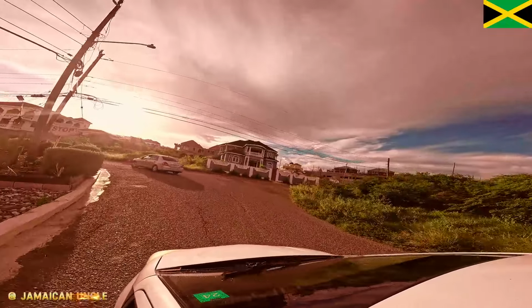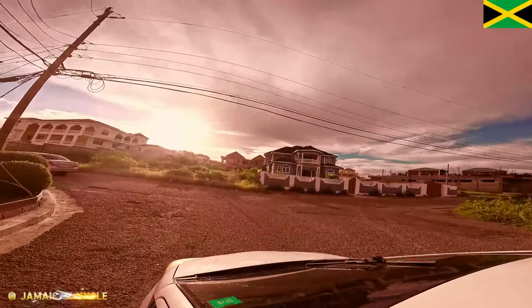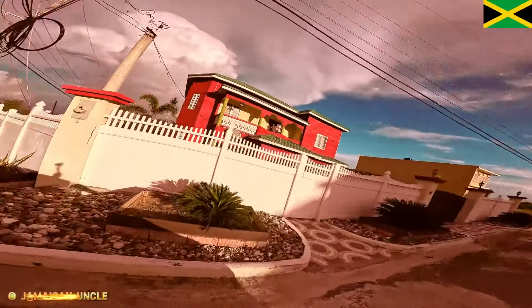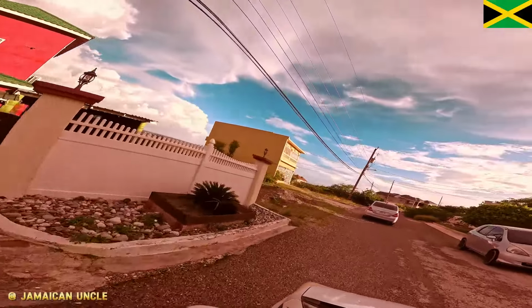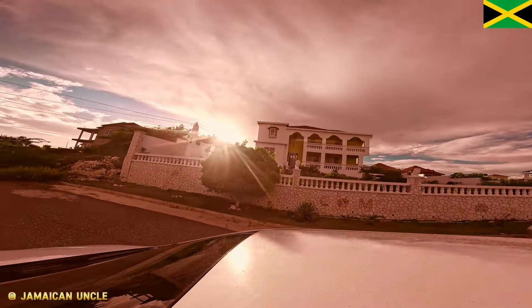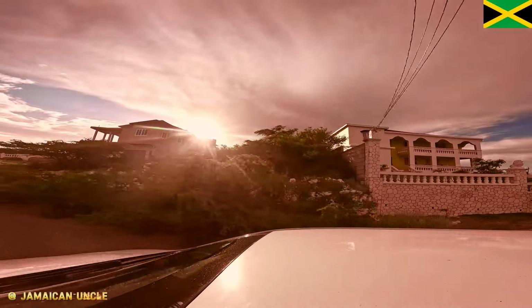And this is Hellshire Beach. And this is St. Catherine. Portmore, St. Catherine. Beautiful, man. This is where the rich and famous are. Because a poor man could never own a house like this. Trust me. You have to have money to own houses like this.